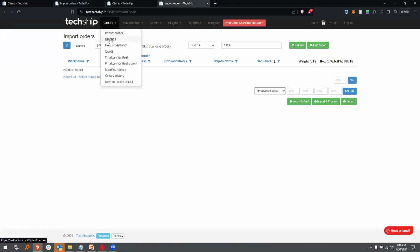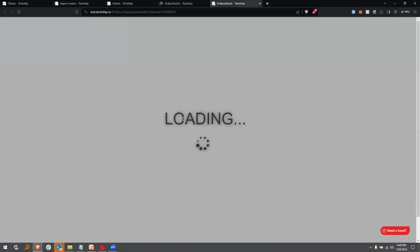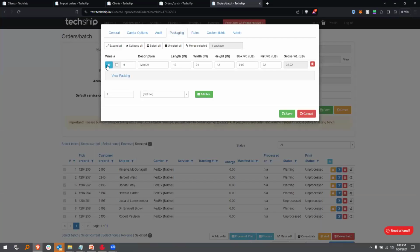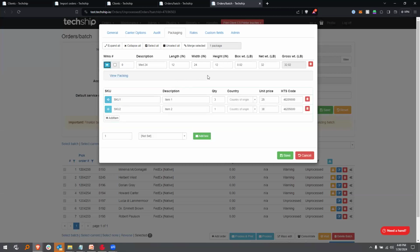So what I'm going to show you right now, I'm going to try to find a batch here which has been cartonized. So you can see the models of EBA fit. As you can see here, we have this. Let me show you the SKUs first. We have this one, which was fit in a medium box, 12 by 24 by 12. And I have three units of item 1 and 1 unit of item 2.